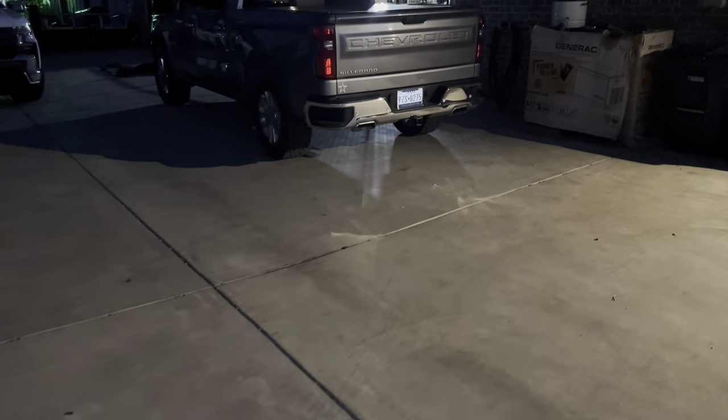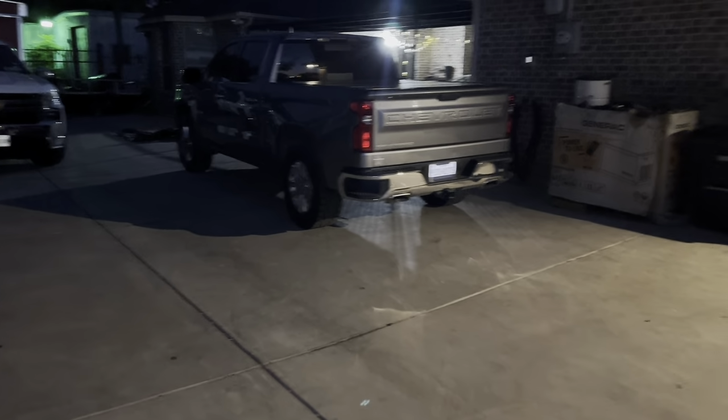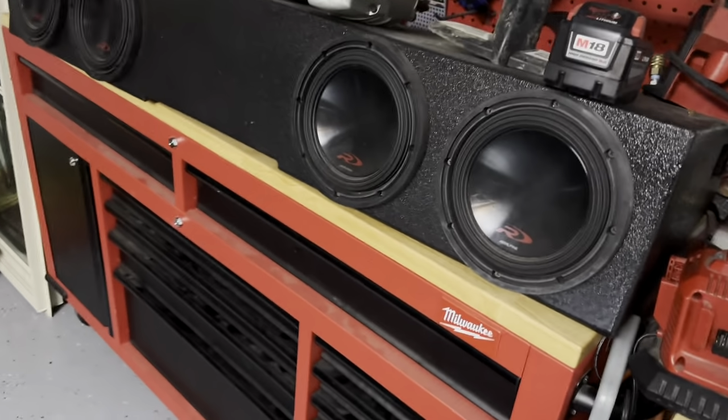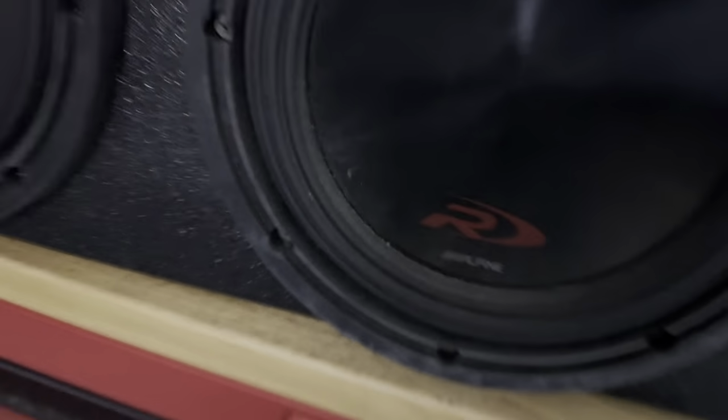but the first time I went, I bought 4 8s. The 8s I was going to get from Pulse Audio were called Memphis Mojos. If I can find a pic, I'm going to put it right here. But then whenever I dropped off my truck, they didn't tell me nothing. They did the work, and then I got it and I looked and I was like, hold on, those say Alpine. Look, I'll show you the box that they gave me. Hold on. This is the first box that I bought. And they're these Alpine subs. They're 8s.